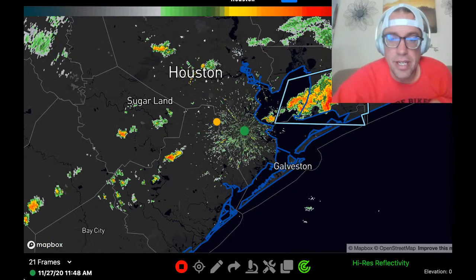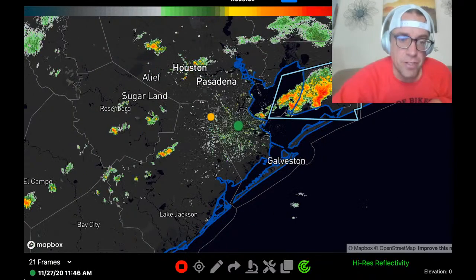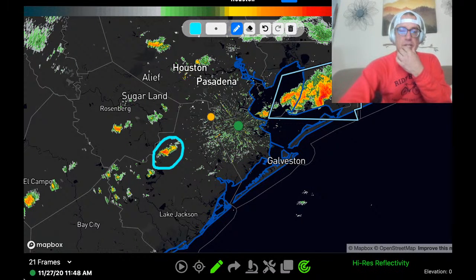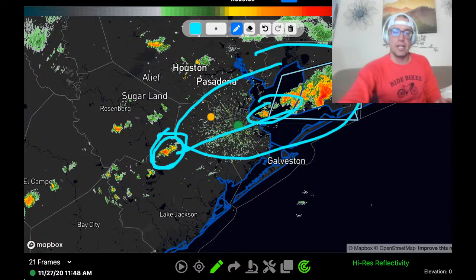It looks like it could regenerate. So it looks like some of these storms are trying to form on the outflow of that first one. This one right here is the next storm to watch, just to the southwest of Houston. And this one looks like it's forming on the outflow of this lead storm. And there is low-level wind shear that's at least marginally favorable for tornado genesis here. So let's watch this storm as it matures, eventually approaching Galveston Bay.